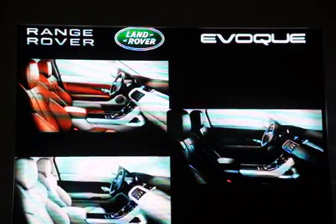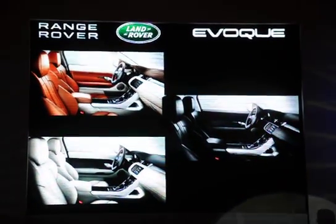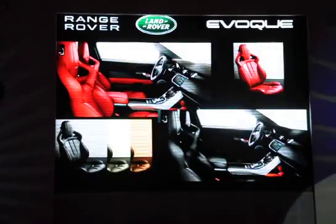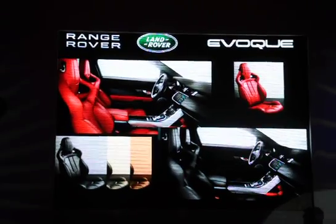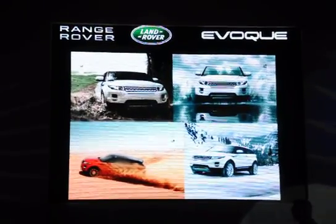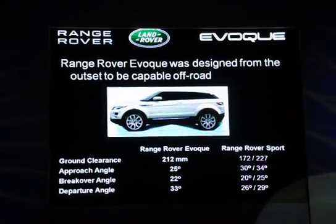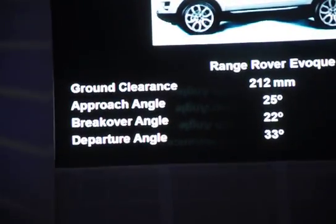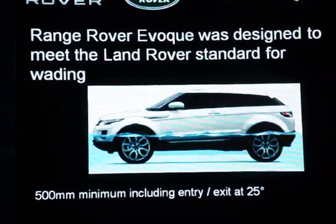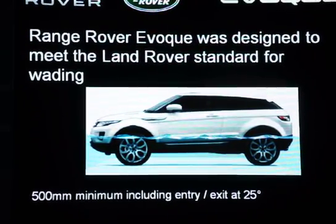And on the Prestige 5-door, you will have a choice of 3 colors, which we will be able to tell you in detail a little bit later as the car is revealed to you. And on the Dynamic, we will have 2 choices of colors with sport bucket seats. And true to Land Rover, this vehicle is also capable of off-road. And these are some of the dimensions that you can see that gives the car exceptional off-road capabilities. And a water-wading depth of 500 mm. Not only is it an urban car, if you need, the vehicle can also be off-road and adventure.